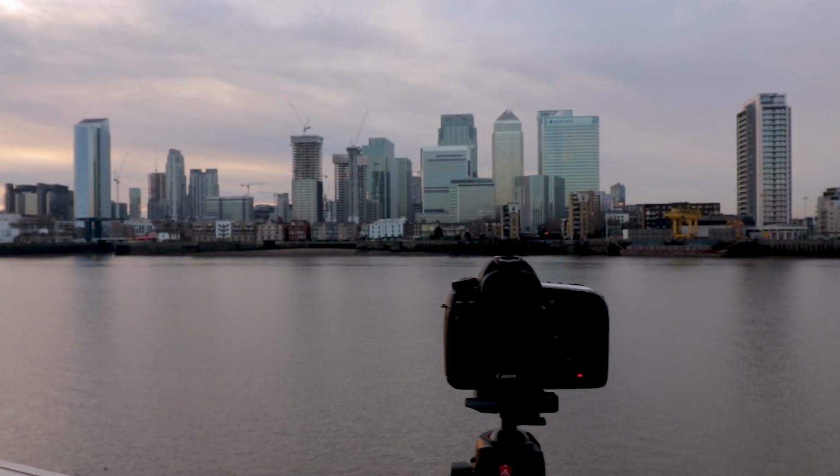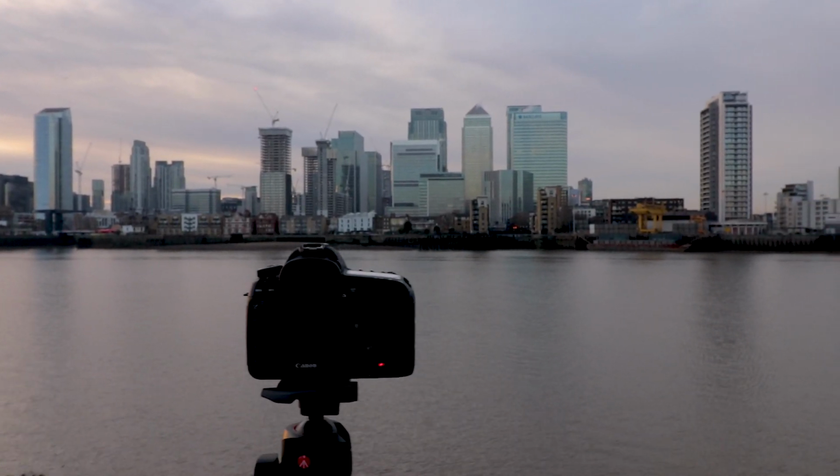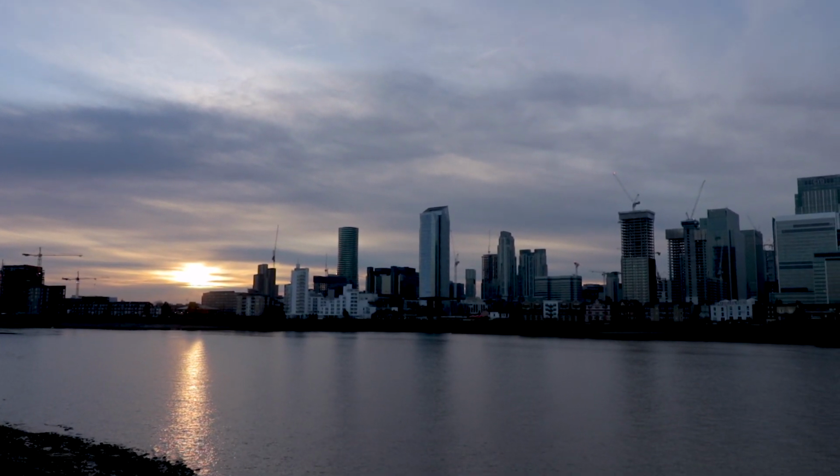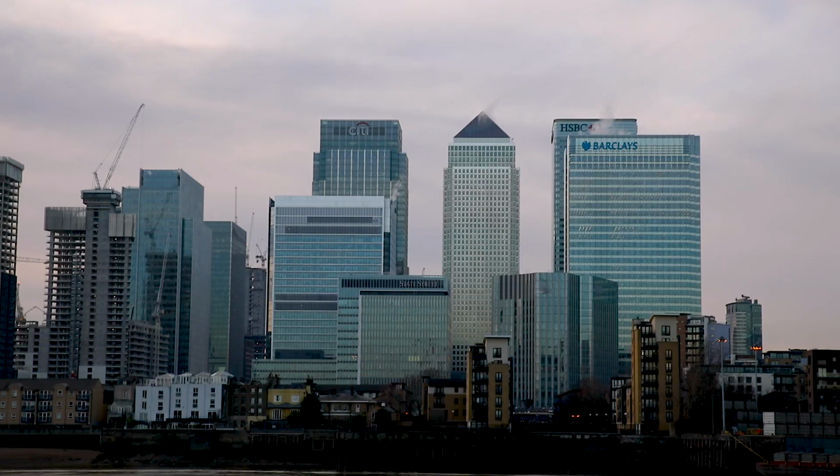Okay, so here I am on the Greenwich Peninsula, and I'm set up for my last shot of the day. It's a shot I've been planning for a very long time. It's a well shot location again, but it is particularly quiet. There's barely anyone here at the moment, and it's just an absolutely stunning evening. The scene behind me is Canary Wharf, or the Isle of Dogs, and it's got all those bank buildings there.